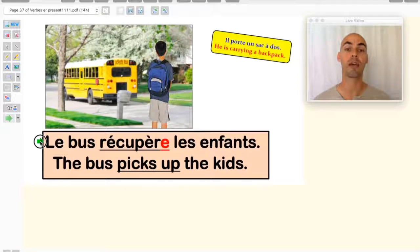Le bus récupère les enfants. The bus is picking up the kids. The bus picks up the kids. Le bus récupère les enfants. Il porte un sac à dos. He's carrying a backpack. Il porte un sac à dos.